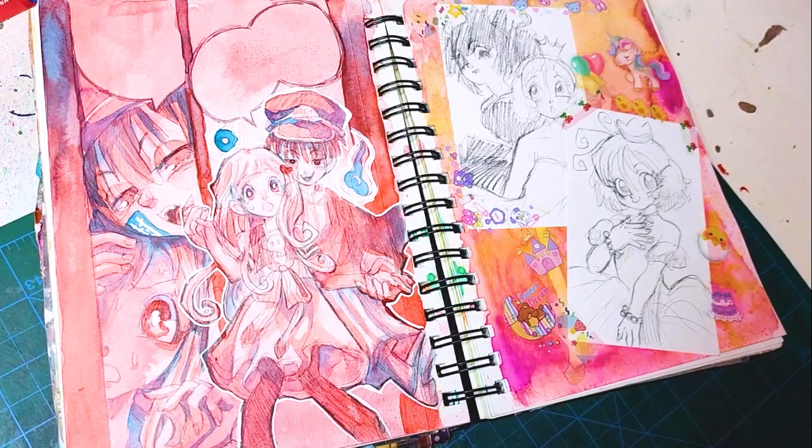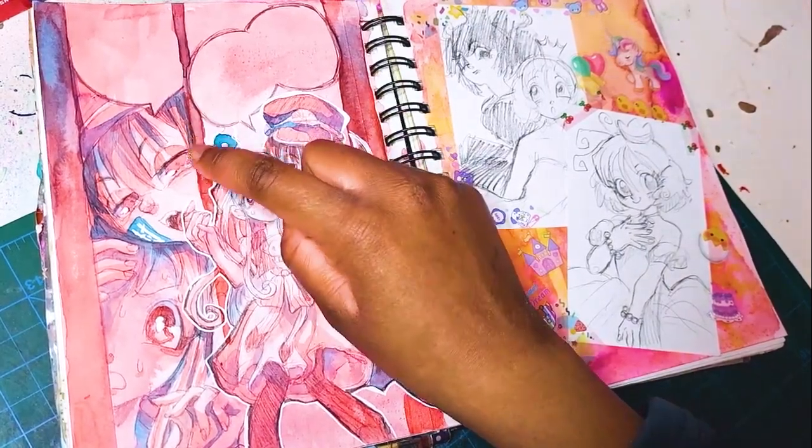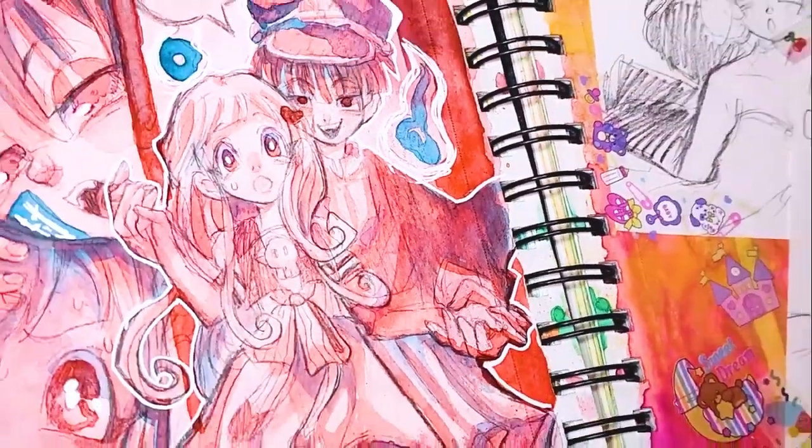Yeah. I'm actually quite proud of how this came out though, regardless. Like, I really love how the eyes look here. Like, look at that. I'm so happy with how that looks. And also just how the watercolor looks here. Like, honestly, iconic. I love it.